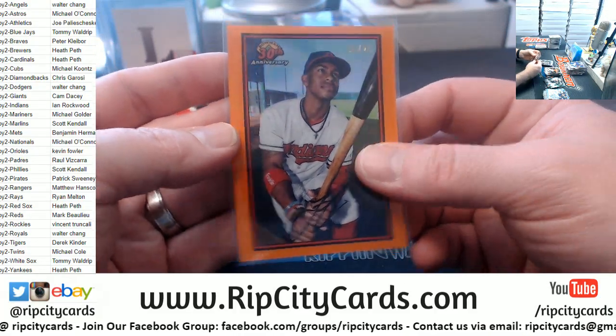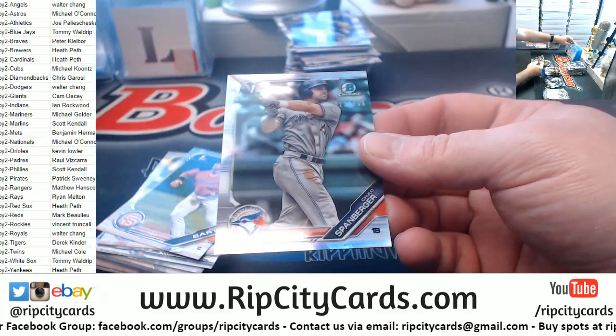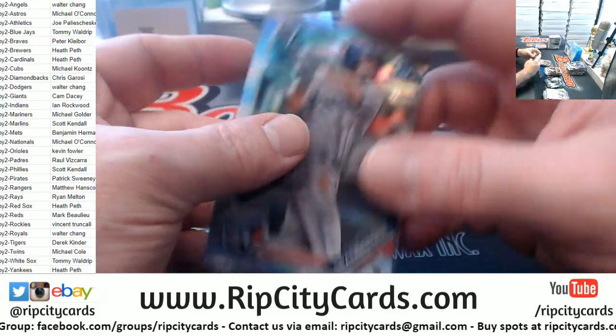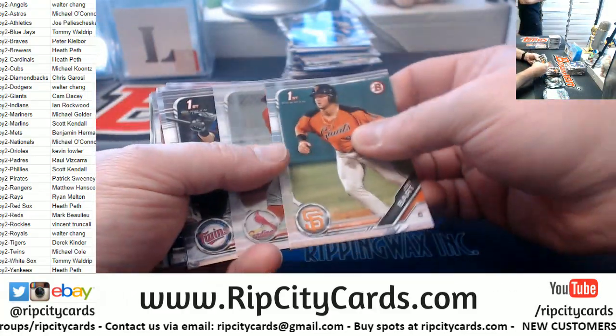Francisco Lindor. Nice looking card. Chad Spangenberg to $4.99 refractor style. Blue Haas.